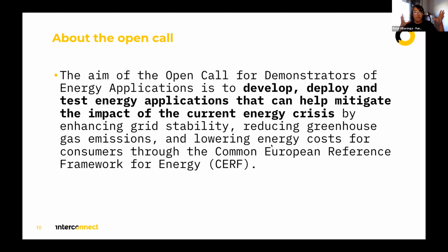The InterConnect project is looking for highly motivated and skilled candidates that are able to engage with an ecosystem of grid stakeholders and consumers. The idea is they should be able to demonstrate the ability to contribute to grid stability and resilience, and support energy efficiency and cost reduction.